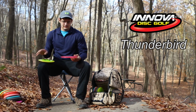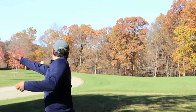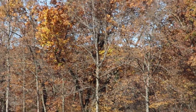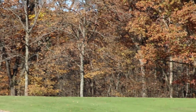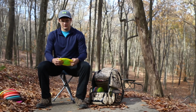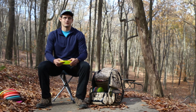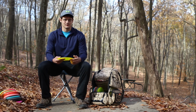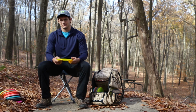Next I have one that's a newer one. It's a little bit more stable than the last one. I can throw it flat and it'll just go straight, fade at the end. And then I have this one, which is a Metal Flake Thunderbird, which is pretty stable for a Thunderbird. Almost, not quite like a beat up Firebird, but good in the wind.